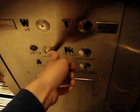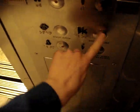Oh my god, this is crowded. Wow. No problem. Ticketing check-in. Going down. I'm stopping my camera here.